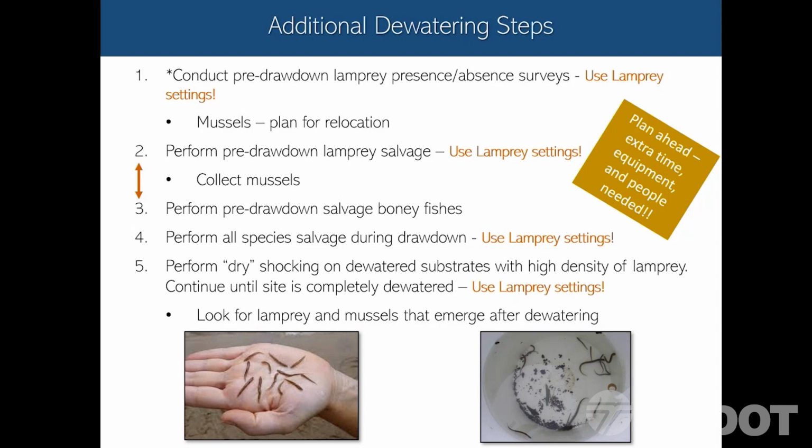So in theory, the idea behind getting this information out about lamprey settings is that it allows us to plan ahead of time, and we're not scrambling. I have been at project sites, and that's one of the reasons why I became interested in lamprey: we were dewatering a project site, and there were just tons of lamprey that started emerging from the sediment, and we were completely unprepared and had to stop everything, have the construction crew come in, help collect lamprey, and it delayed the project.